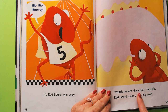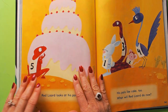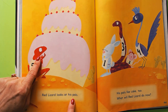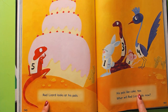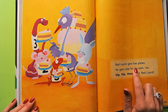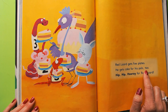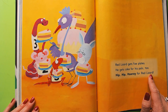Watch me eat this cake, he yells. Red Lizard looks at his big cake. Red Lizard looks at his pals. His pals like cake too. What will Red Lizard do now? Red Lizard gets 5 plates. He gets cake for his pals too. Hip, hip, hooray for Red Lizard!